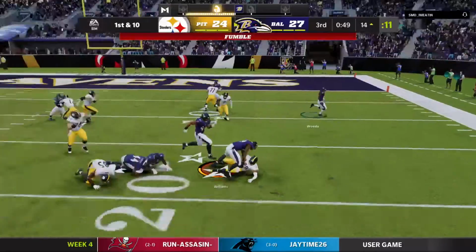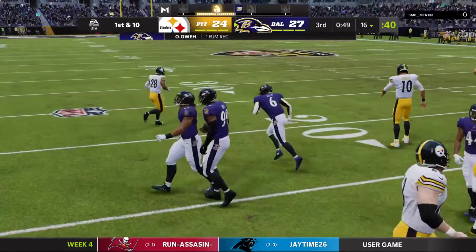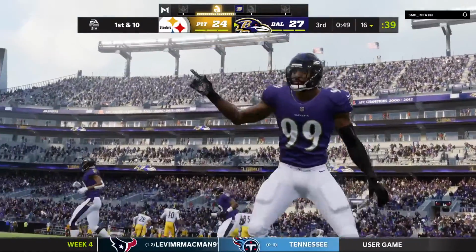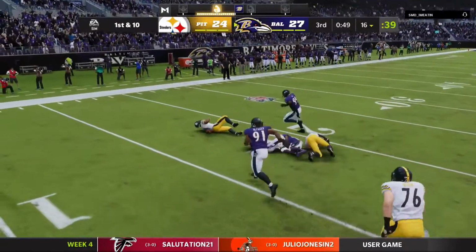No, bottled up. Fumble. It's out. It's loose. And it's picked up by the Ravens. And a big turnover there as his guys will get the football back. Obviously, you got to hold on to the football, but I've got to give credit to the defense there. Good job of knocking it free.